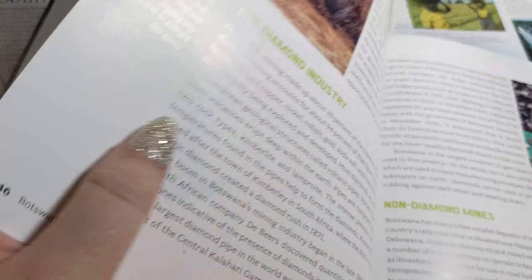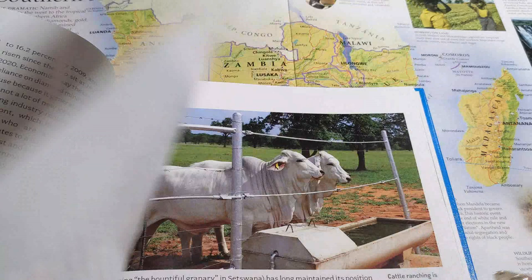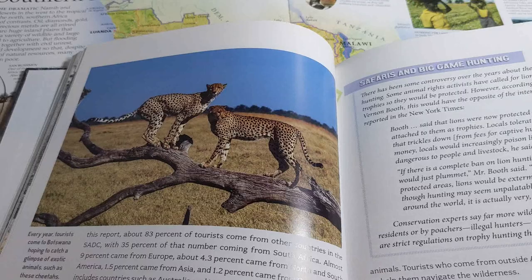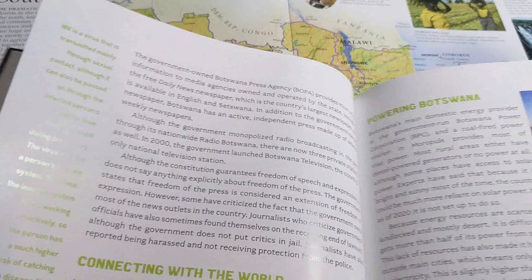Diamond mining. Big open pit mines. Chunks of kimberlite used to wear down diamonds. Some sweet cattle. Like I said, a big cattle ranching culture. Some beautiful cheetahs. I love cheetahs. The airport. You can see all the English. It's the majority language spoken there, even though there are so many languages spoken in Botswana. Solar power out in the Kalahari. It's so bright and sunny, may as well.